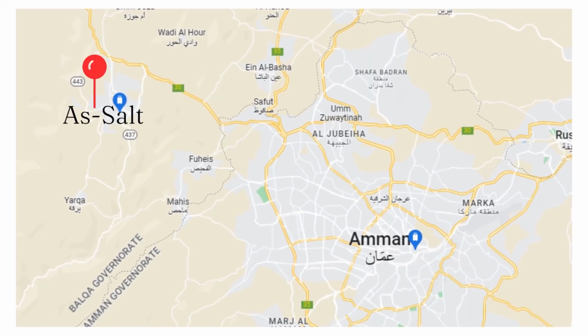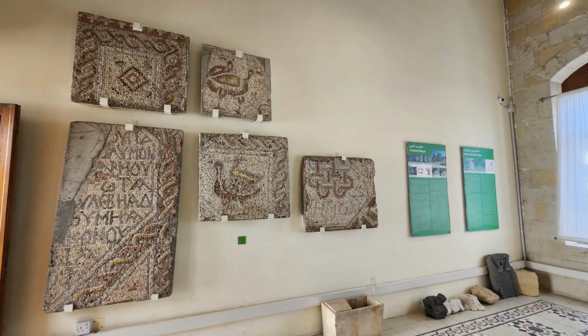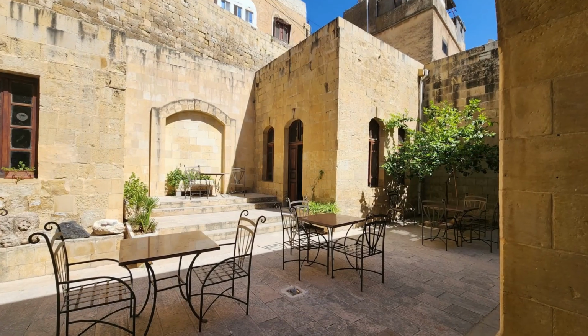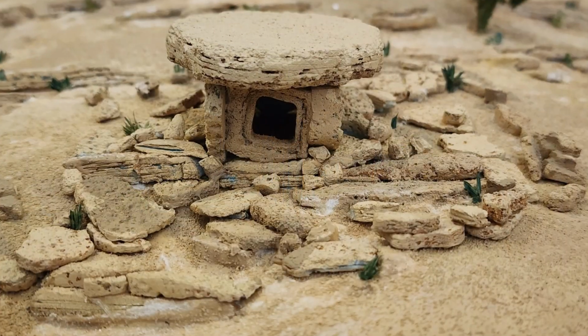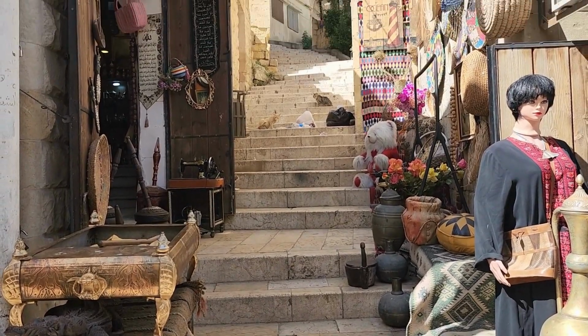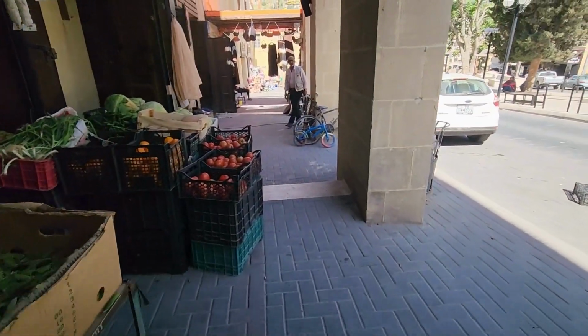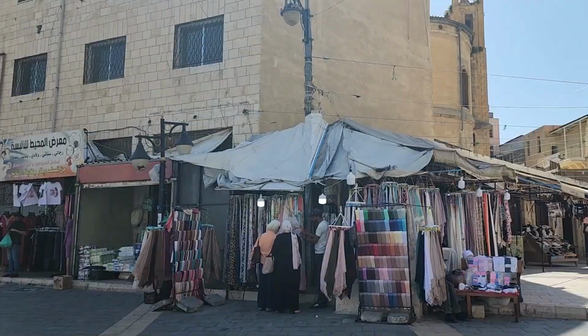So our next stop, and our last stop on this day, was Salt. The town of Salt, back in the day, was a very important place. We started at this cute little museum, which gave us a little bit of the history of the area. It was so great walking through the streets here, all the different shops, and again, the pleasant smells of food and incense and spices.